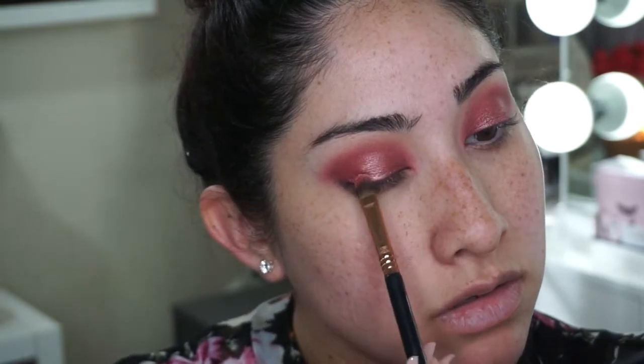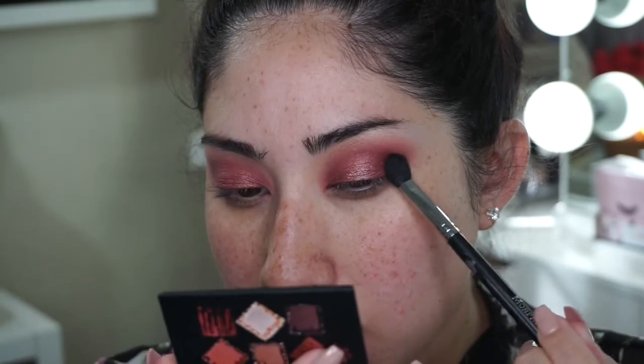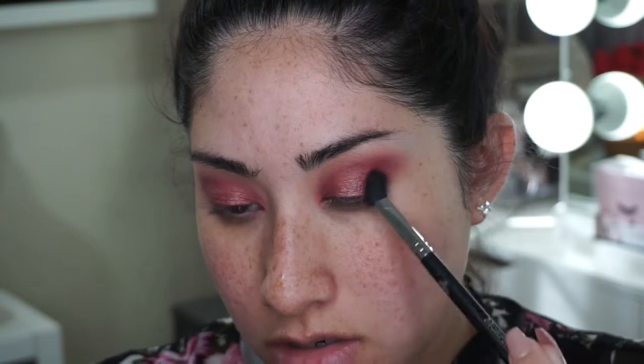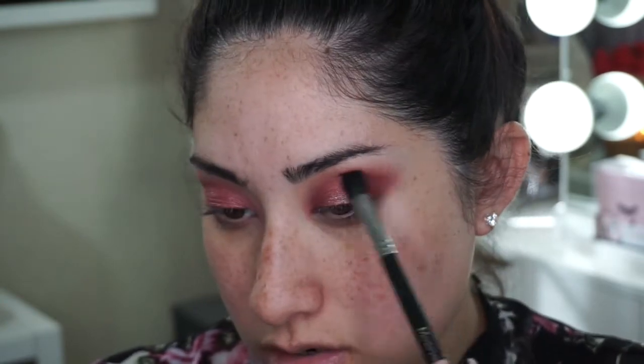I'm going to use the same brush, and I'm going to go back in with my blending brush, and I'm kind of just blend out this color. And I'm going to go back in with that dark cranberry like shade.